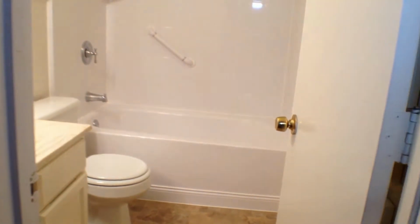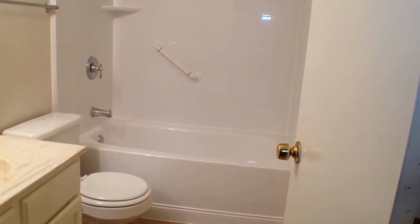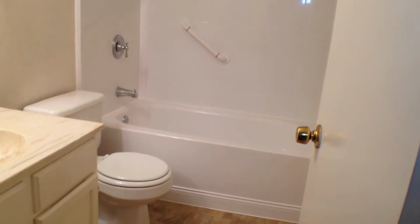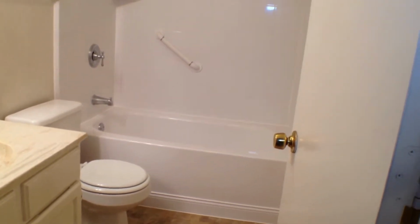And the bathroom is a tile look tub shower combo and a single vanity.